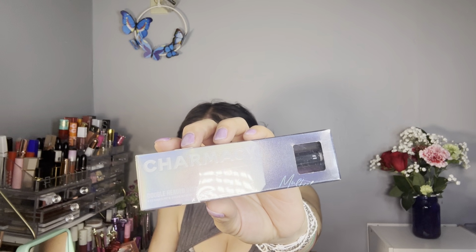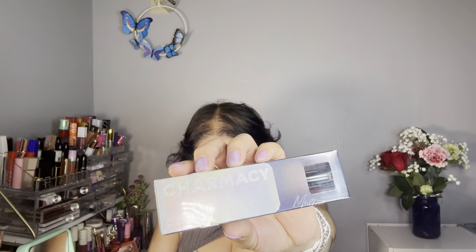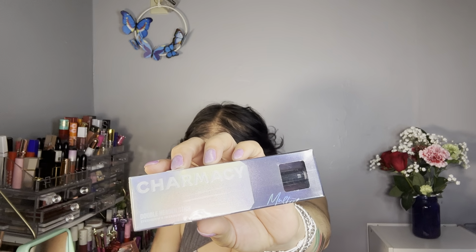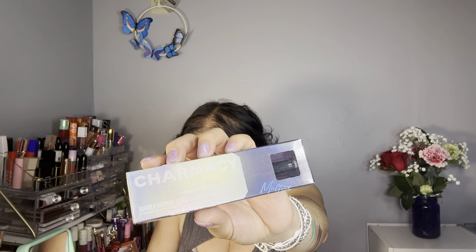The next item is the double side multi-chrome stick by Charmacy Global. This multi-chrome stick can be used as eyeliner, eyeshadow, or one end can be used as a highlighter. Okay, so let's open this to see. I love to swatch all these things for you guys, all makeup related.